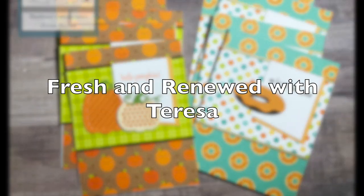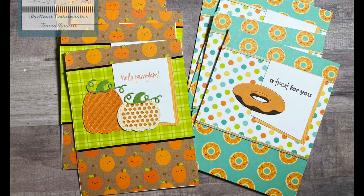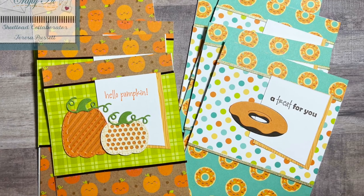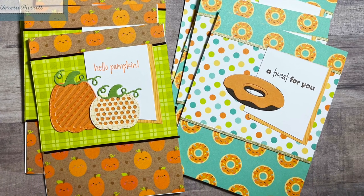Teresa of Fresh and Renewed with Teresa created two sets this month. She has a little fall kind of Halloween set and a fun little sweet treat set.